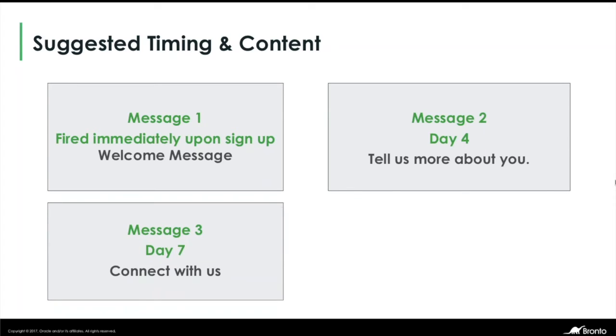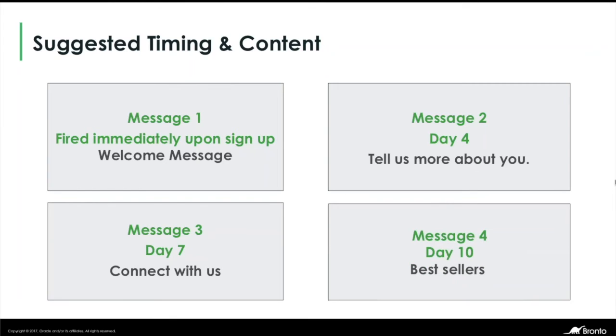Message 3 can be sent around day 7, and this can be kind of like a connect with us that is focusing on your social media presence if that's something that your brand is doing strongly. Promote your social presence and highlight the benefits of being a part of the social space in addition to just the email list. And then message 4 could probably be sent around day 10. And here you want to maybe mention your best sellers, highlight the most popular brands or categories on your site. And this, again, might be a message that you need to tweak seasonally.